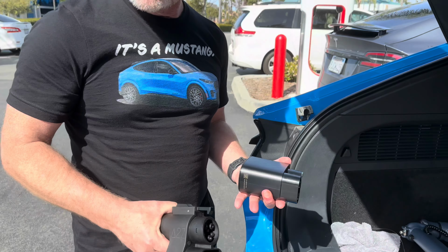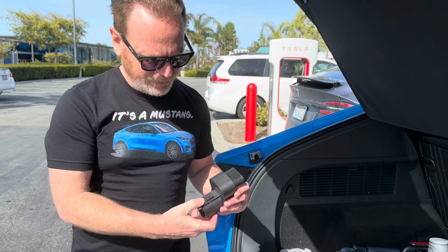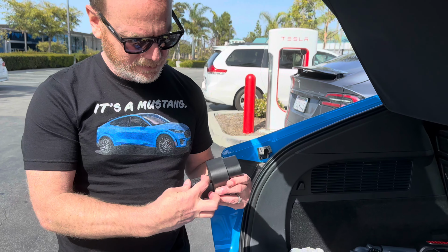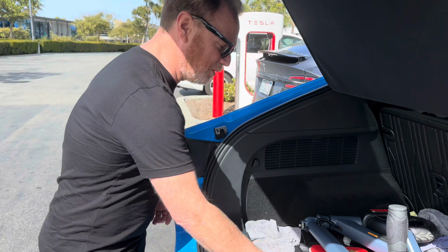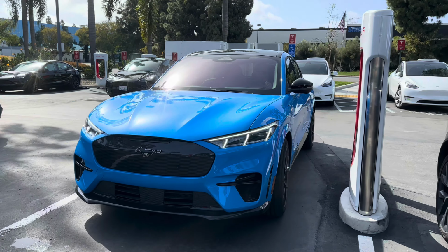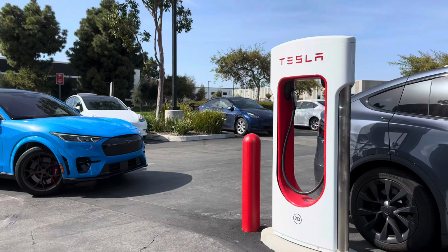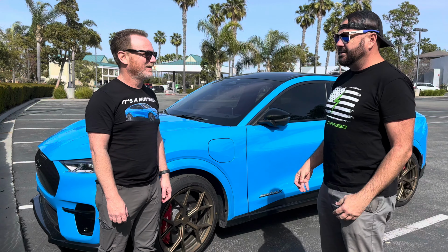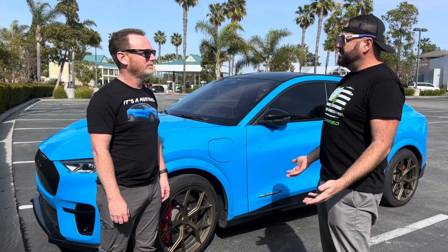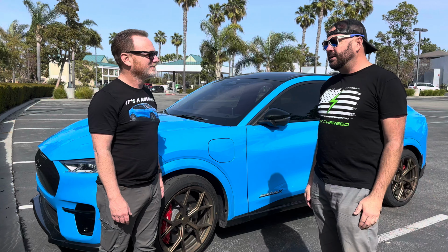It's sort of easier to just hold and guide in. The latches are a little bit different. This one is easy to unlock, and it has to be locked or else you can't charge. We're still learning. We'll test all this stuff out and make sure people are being safe. But I'm going to move the car just in case anybody needs to charge. All right, that was pretty painless. For a semi-busy Supercharger, we found a good stall. You didn't really block anybody. There are ways to go about it.